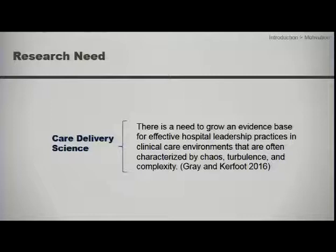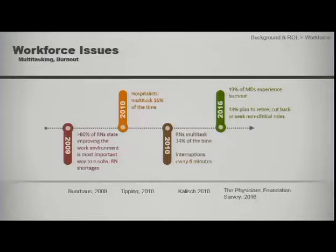So I think Gray and Kerfoot put it very beautifully when they said there's a need to grow an evidence base for effective hospital leadership practices and care delivery practices in clinical care environments that are often characterized by chaos, turbulence, and complexity. And nothing would make me happier than if my research could help contribute to that growing evidence base. So let's take a short look at what we know in the literature, first looking at workforce issues.